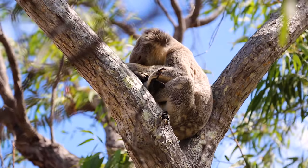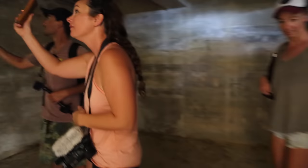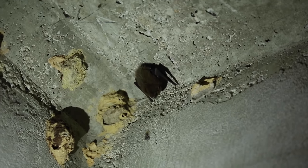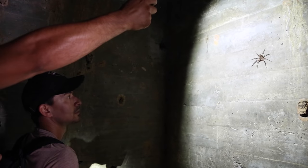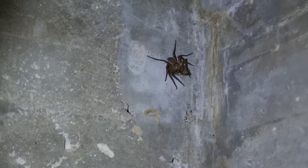It's so cute. The fort walk takes you on a tour of the defence systems installed here during World War II to protect Townsville's huge military base. That is the biggest spider ever. That one's heaps bigger. Is it? Oh, that's a moth. It's eating a moth.